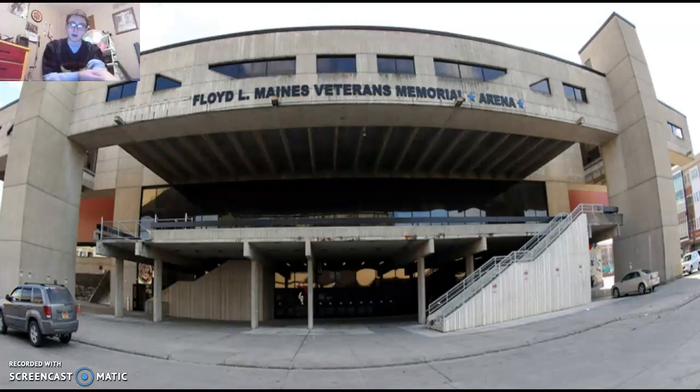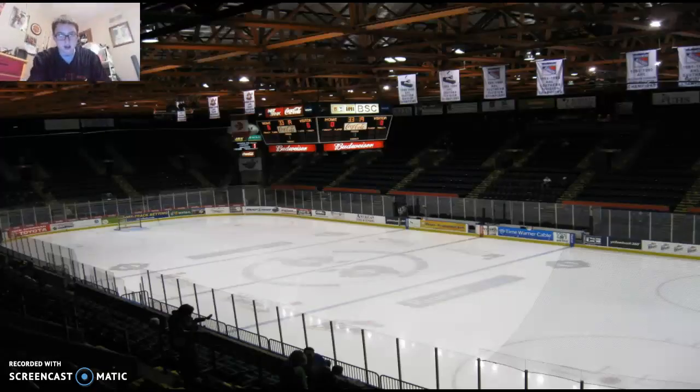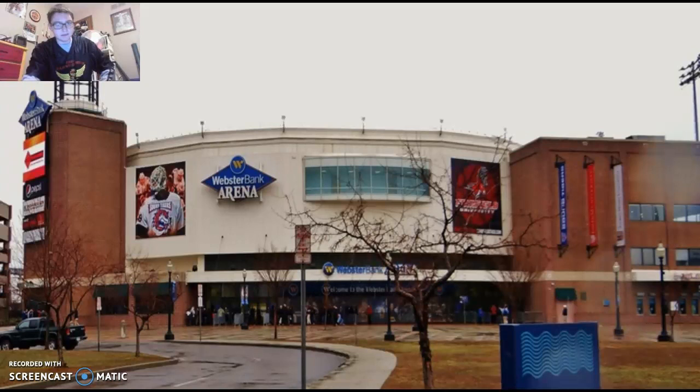Okay, next, the Floyd L. Marines Veterans Memorial Arena. This is actually the outside. Honestly, when I was trying to find these photos, I couldn't find a lot of them. It took me a while to find them. These are all by Google, by the way. This is for the Senators. The last one was for the Devils' team. Whoops. I should have put the name on the side of the team.